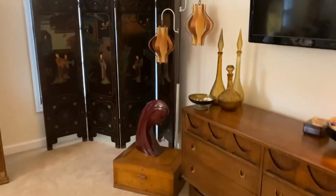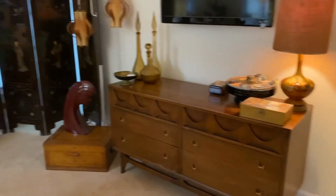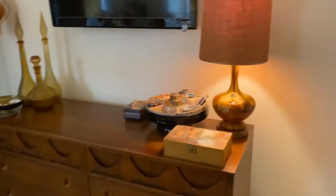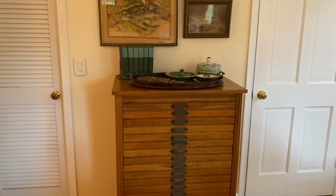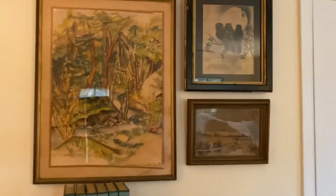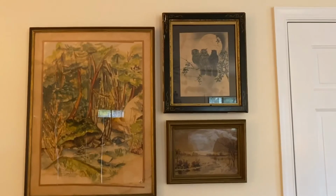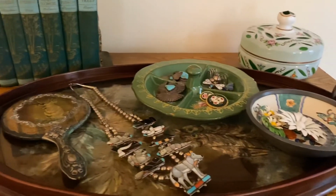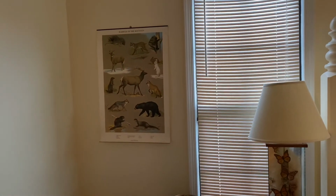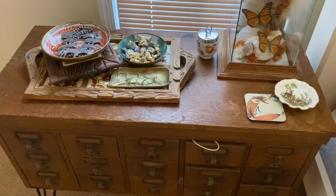But this is some of our room, kind of what we've got going on here. I'll show you a little bit. And then I've got this over here. These are some of my favorite pictures. These two I actually showed in thrift hauls that I got from an estate sale. And just some of my other treasures that I'm obsessed with. And this is my little bedside table with a million cords everywhere. But yeah.